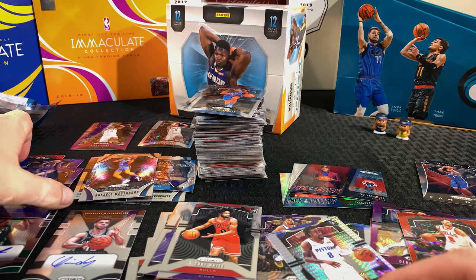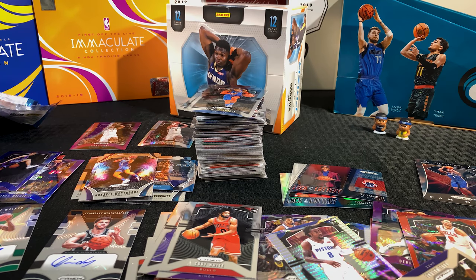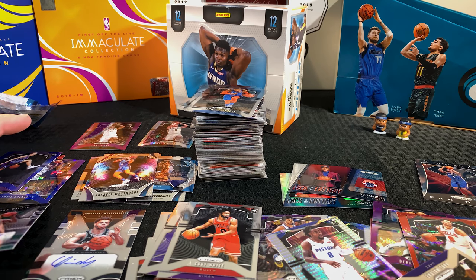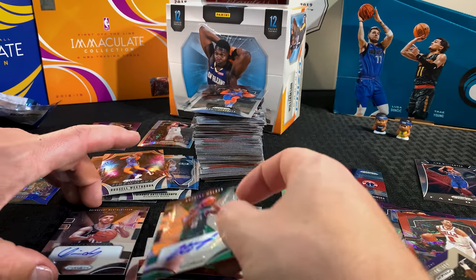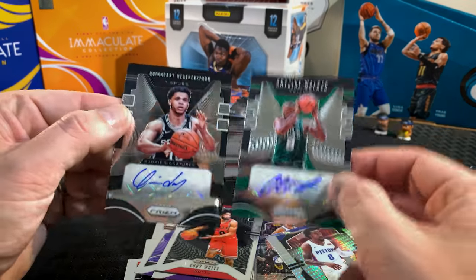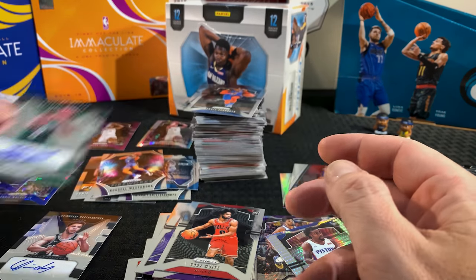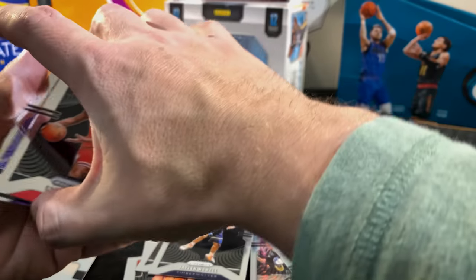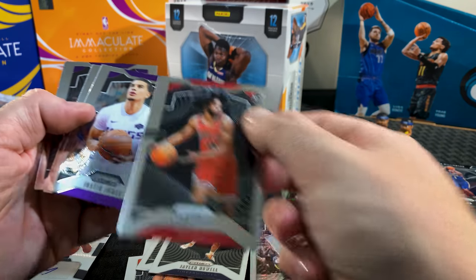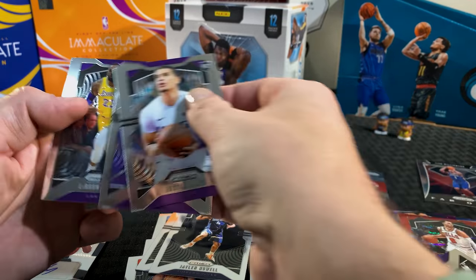So what are the highlights of this one? What do y'all think was the highlight of this break? You know, we got an old school Walker auto. We got Weatherspoon rookie signature for them Spurs. So, decent. Give those maybe a C+ in the auto world, right? We got Kobe, which is great to get. Kobe White. We got De'Aaron Fox. I love LeBron.